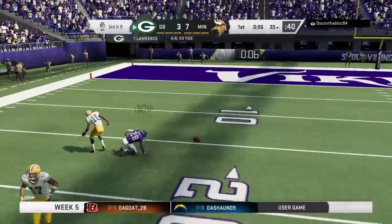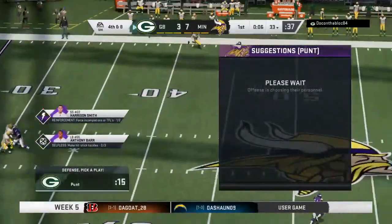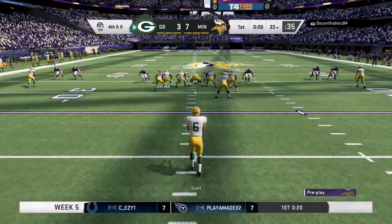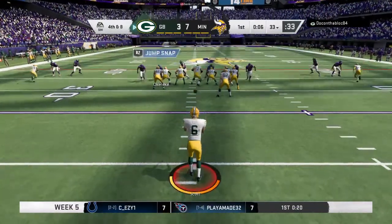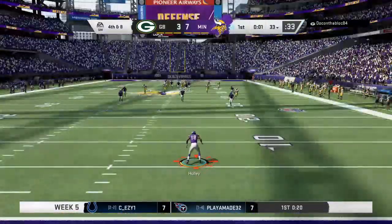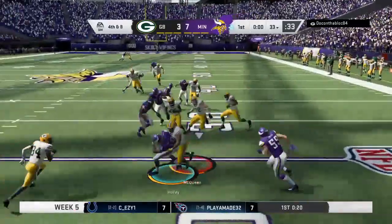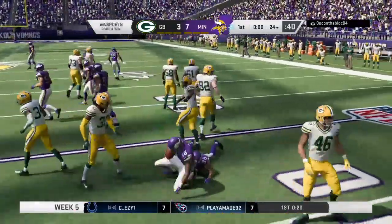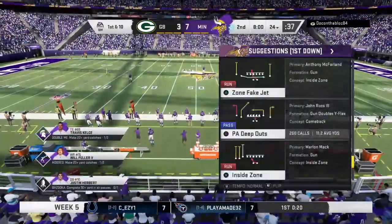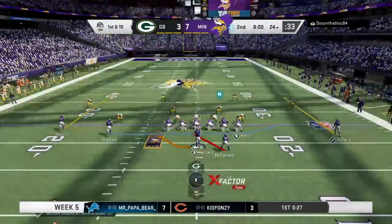Now a shot taken on 3rd down, but it's going to wind up incomplete. On 4th down, J.K. Scott ready to punt it away. That's fielded at the 8-yard line. That's the end of the first quarter with the score Vikings 7. Here are the Vikings now to start their next drive.